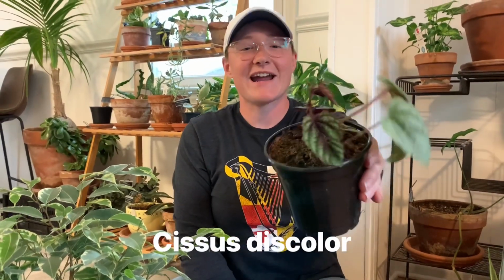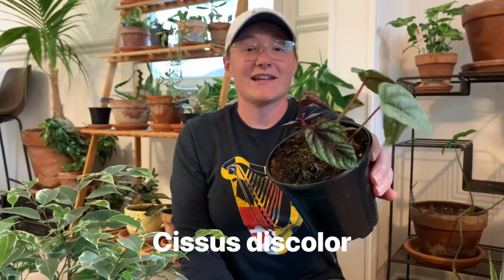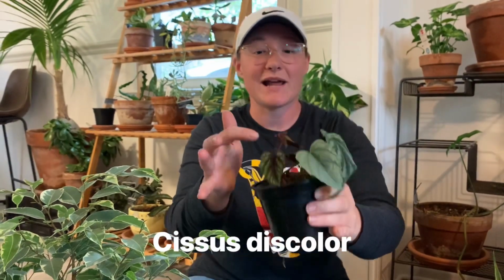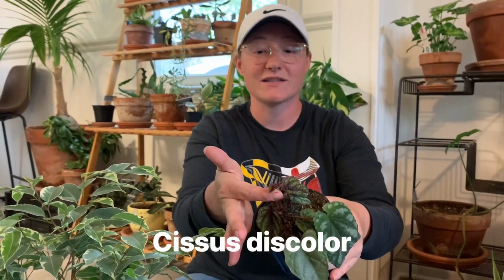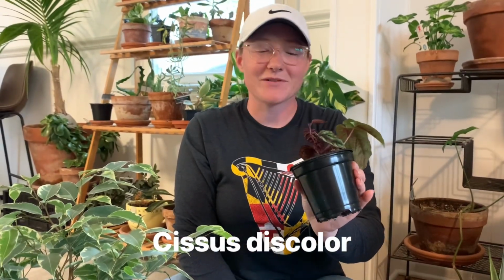But this is a vining plant. It's called the Rex begonia vine, and it is just absolutely stunning. So I'm very excited. It is pretty small, but it has tons of new growth coming onto the top. So hopefully I can make this one really happy as well. But definitely one on my wish list.